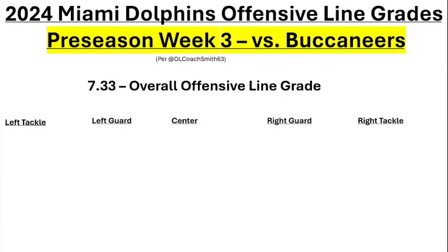Hey guys, welcome back. On today's video, we're going to look at the offensive line grades and some All-22 film from preseason week 3 of the Dolphins versus the Buccaneers.